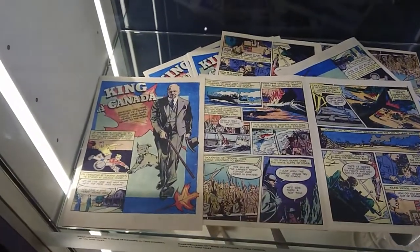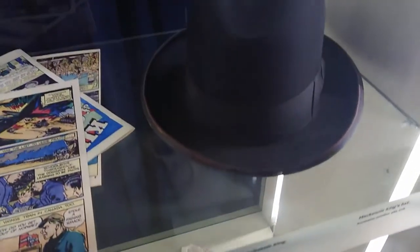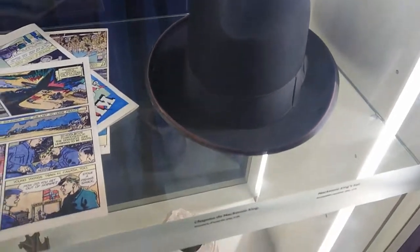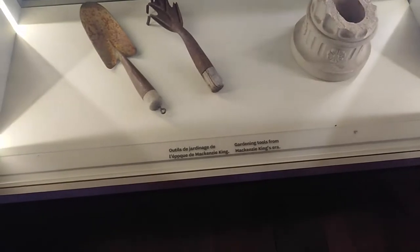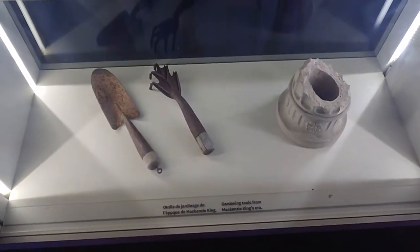There's a comic about Mackenzie King. And there's Mackenzie King's hat. Gardening tools from the era. Not necessarily from here.